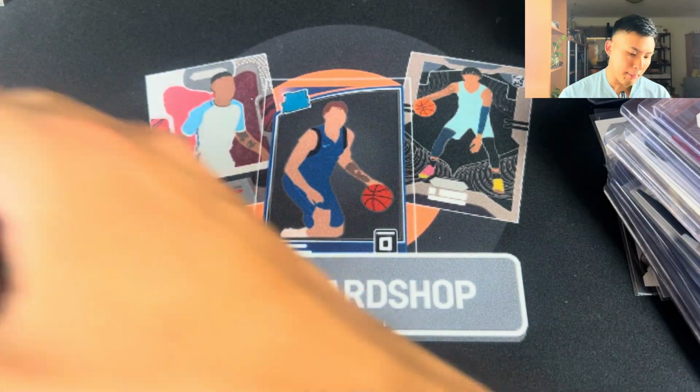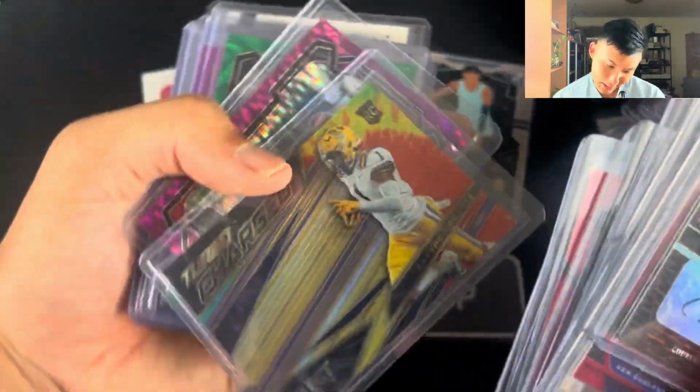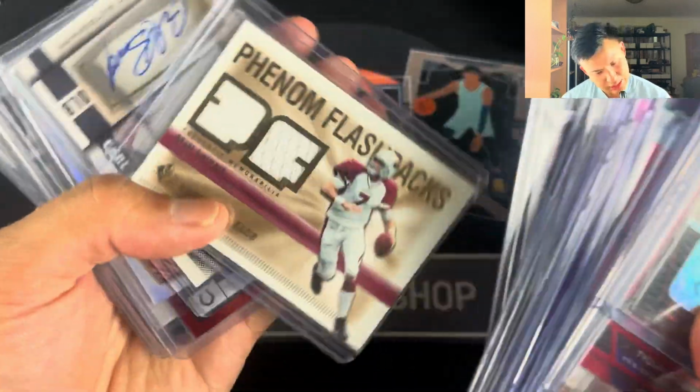So this pile here must be the Patriots PC pile that I've picked up. Tyquan Thornton, gold. Put that to the side. Kayshon Boutte, select tie-dye. Bailey Zappi, Anthony Miller, James Mitchell, Chris Moore, Matt Leinart.